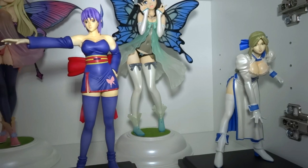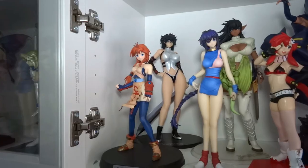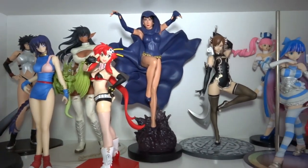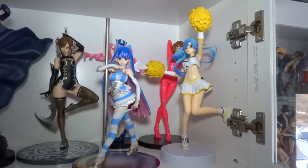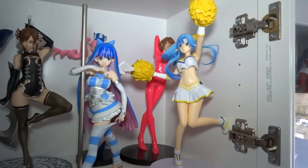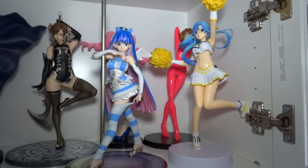And then these two random Dead or Alive 2 old school figures, which yeah, they're old, that's what I said. Then we got some more girls, a whole mishmash of stuff. Very special shout out to this Sword Art Online Asuna, I think, in a cheerleader uniform, which was a gift from my mom and my sister. They know best, they know me so well.